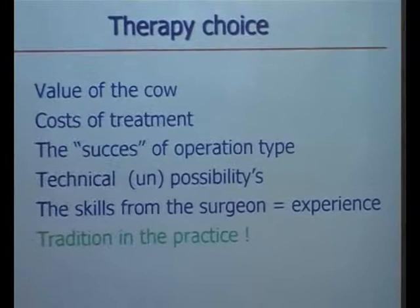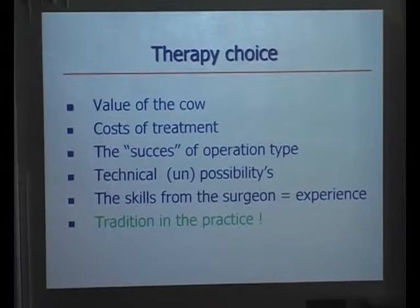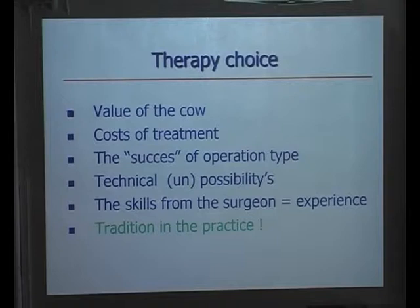What I found out in doing trainings and talking to vets and talking to farmers, we have to think about the value of the cow, the cost of the treatment, the success rates. We talk about technical possibilities. Cows with a lot of edema under their belly is more difficult to do laparoscopy. It depends on the skills of the surgeon, which is a learning curve. The more you do, the more experience you get.